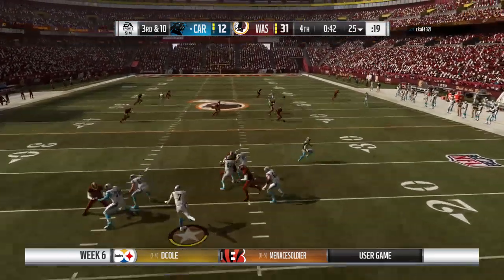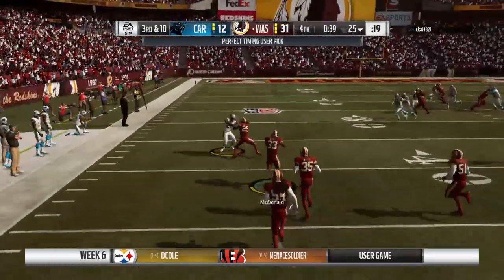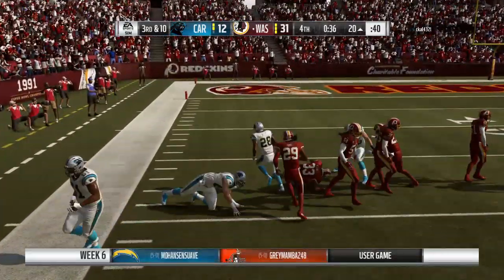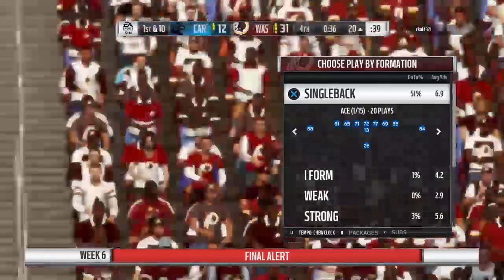Roethlisberger. Now a desperation throw deep, and his pass is intercepted for the 4th time today. Picked off at the 49. And what a return as he brings this all the way back down to the 20-yard line.